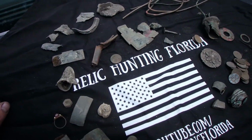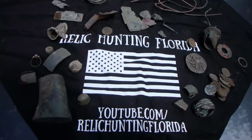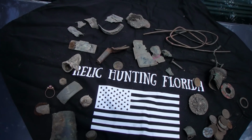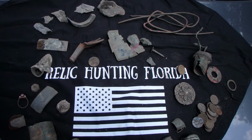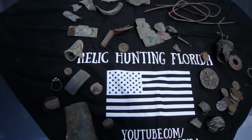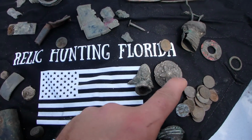Okay, I think that about covers it all. Very, very cool. 1821 town site. I was really hoping for a large cent, but what can you do? I might never dig one in Florida. Who knows? Very pleased with it. Absolutely gorgeous pieces of lead today.